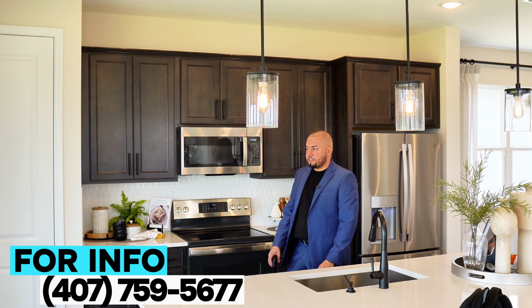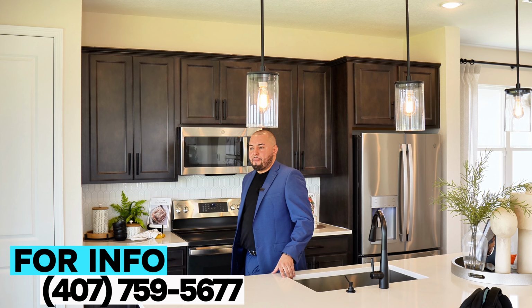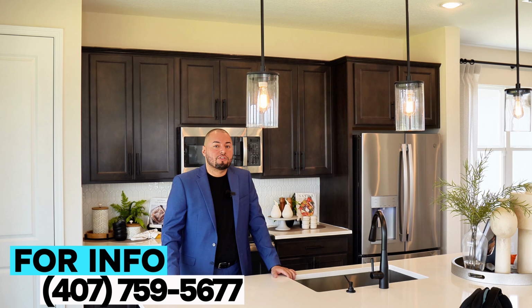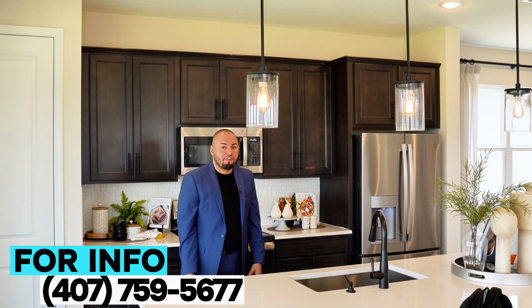So I was reading an article recently. I think that Yahoo put out that Polk County, Florida is actually one of the fastest growing counties in all of Florida. Today, we're checking out new construction in Haines City. We're in Polk County and we're in the mid 300s right now. Let's take a look at what they have to offer at this new builder.